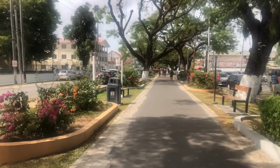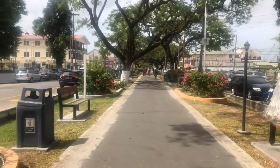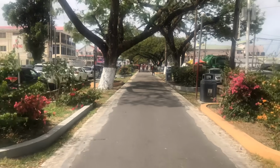But this is it. This is what's happening here. That's the context in which the World Trade Center building is being constructed here in downtown Georgetown, about 2 blocks away from the river.